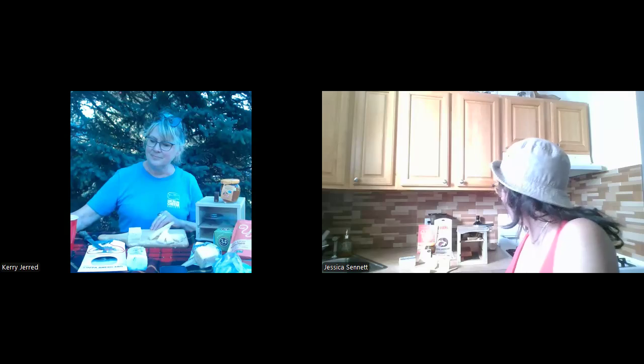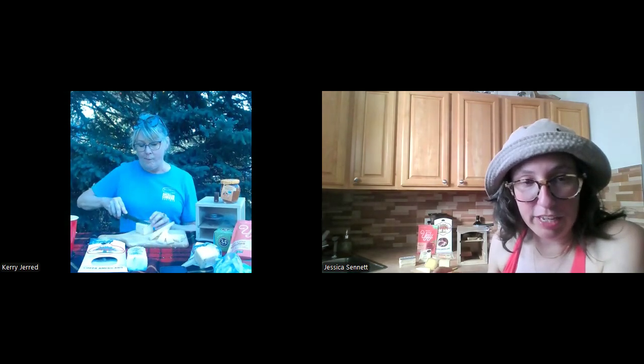So if you do get pairings, a little bit of the tangerine spread can be fun because it'll bring out a little more brightness. I always like some kind of marmalade with cheddar. It's a really nice complement for bringing out more of the brightness of the cheddar. So that could be really fun to try with it.